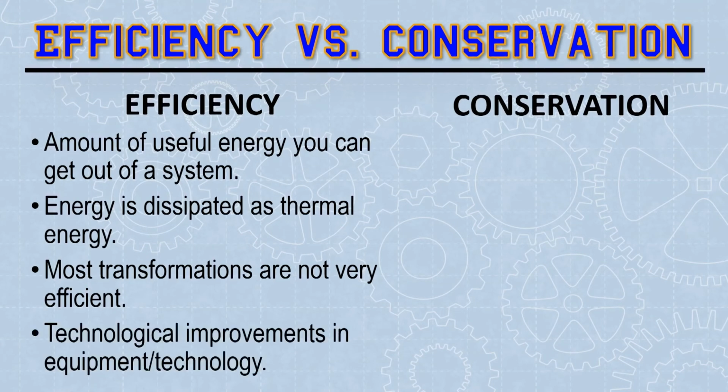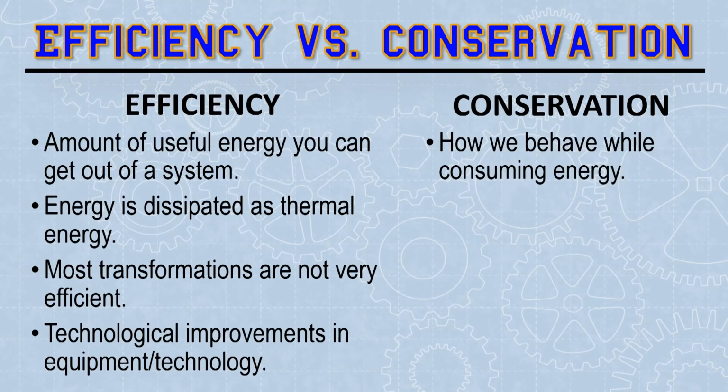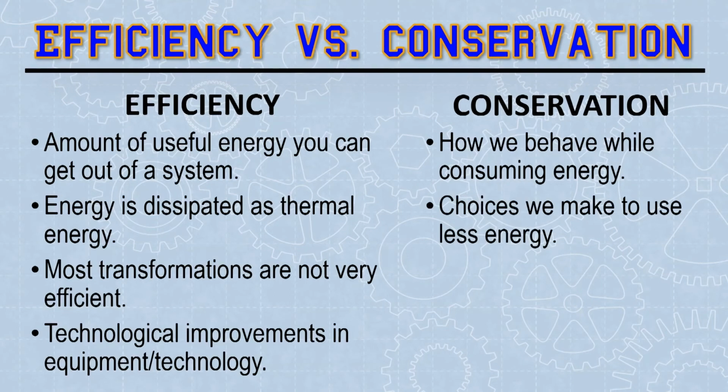A better light bulb is only effective if people use them. Conservation is the behavioral choice to use less energy. You can choose to conserve energy by installing more efficient light bulbs. To help make that choice, let's compare different styles of light bulbs on an even playing field.